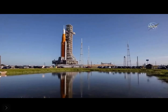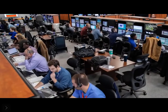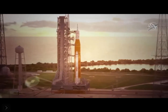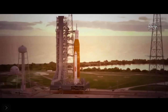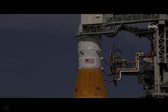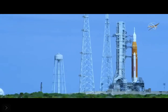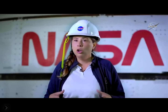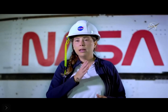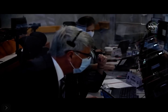for a wet dress rehearsal, a test to run the rocket, capsule, launch team, and launch pad through their paces, simulating a launch countdown. When we get to the pad, the team will be connecting all the interfaces between the pad and the mobile launcher so that we can go ahead and start our operations at the pad. So at that point, the launch director really takes over, and she will go down the sequence as if it was really a normal launch day. Wet dress rehearsal is essentially launch without a launch.